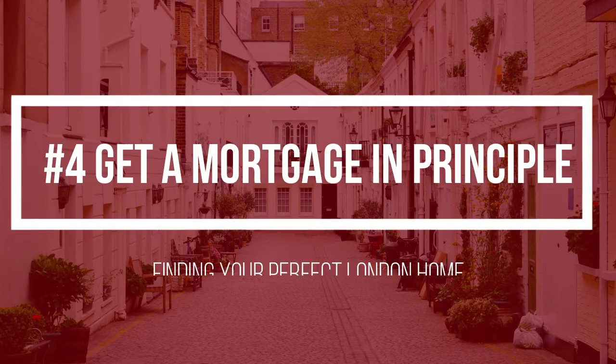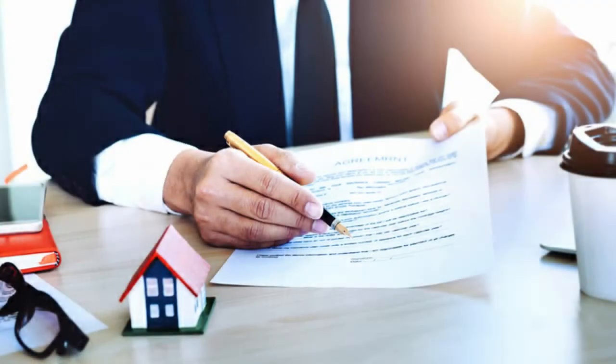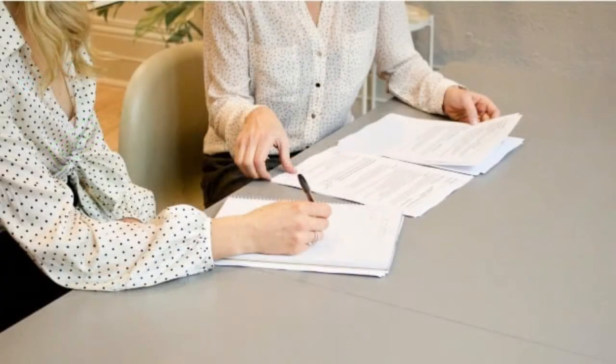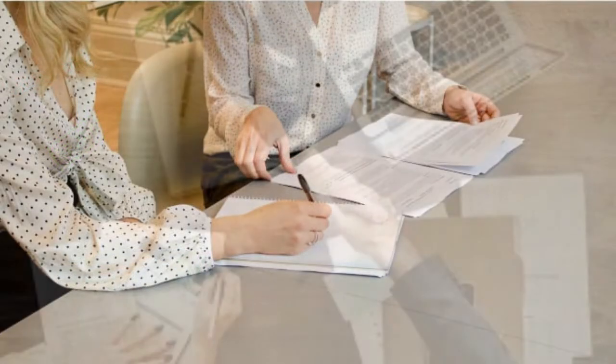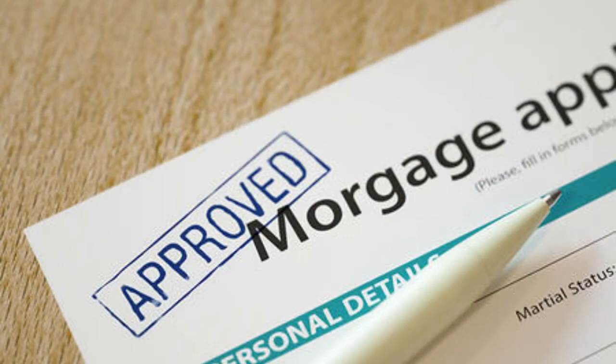Step number 4 is getting a mortgage in principle. When you've determined your budget and had your conversations with the mortgage advisors and they've reached out to lenders, you definitely want to get a mortgage in principle. This is hugely helpful when you go out looking, as it demonstrates that you've truly gotten a sense of what you can afford, and many estate agents will ask for it because it'll give them a gauge of how serious you are as a buyer. You might also want to be prepared to demonstrate proof of funds for that equity or down payment amount that you're going to need to have when it's time to get that mortgage.